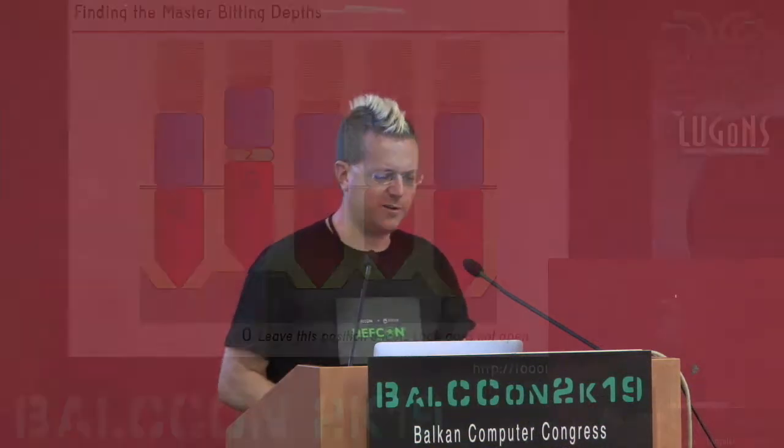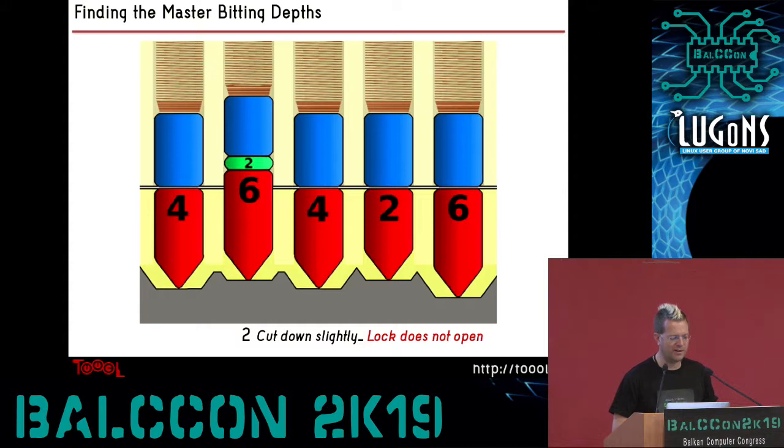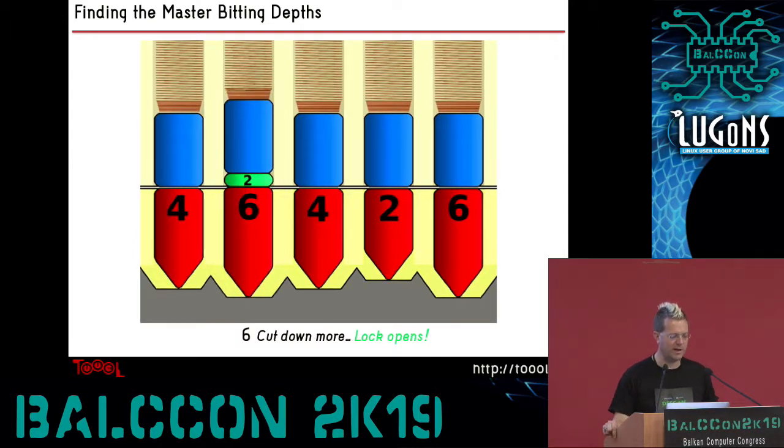So we know our office key is a 46426, but we're going to cut ourselves a 40426. And then we try it. It doesn't work. We cut it down a little bit. We try it. It doesn't work. Cut it down a little bit more in the 2 position. Still doesn't work. Eventually, we cut it down, and it opens. So I guess our original key was a 48426. But now we know that 46426 also opens the lock, and so we know there's a height 2 master pin in the second position in that lock. And we can repeat that for all the pin stacks in our key, and then we've got a master key to the building, and we can go and break into everyone else's office.